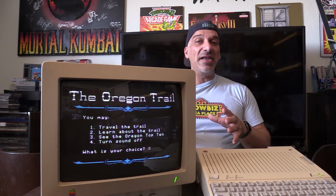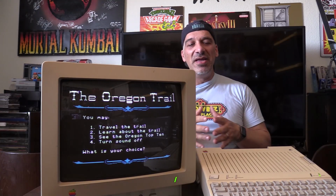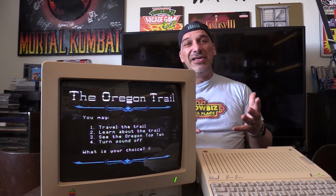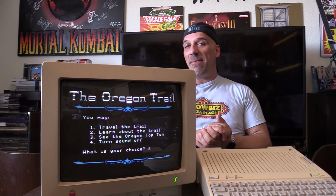90 to 95% of the programs and disks, there's over 10,000 by the way, for the Apple II, are compatible with Apple IIc, but there's about that 5 to 10% that are not, which is kind of odd. So a lot of the games like Oregon Trail can play on both platforms.